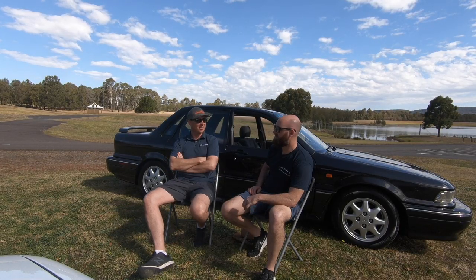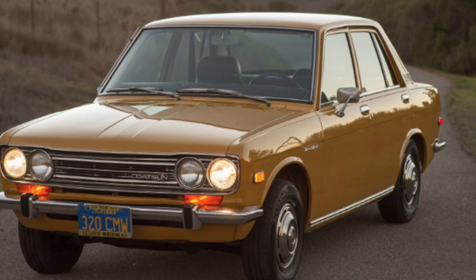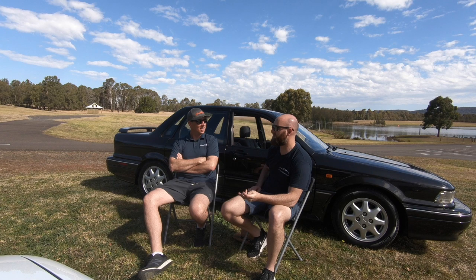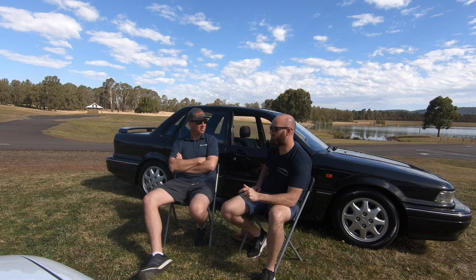Give us your first car. The first car was a Datsun 1600. It was a quick little car. The guy who had it before me, I think he ran like a 14.9. It was 2 litre, twin Webers, and I crashed it behind Blacktown Drive-ins.